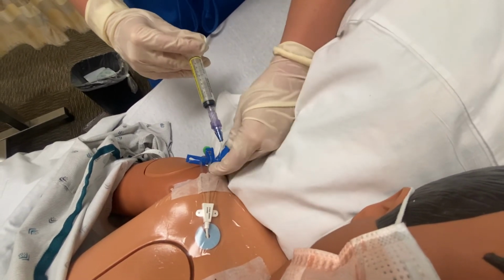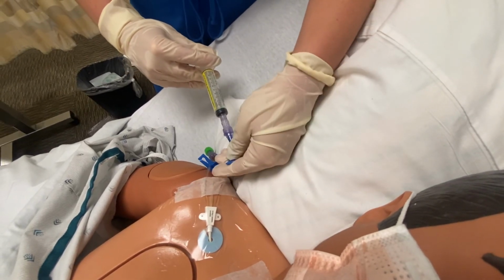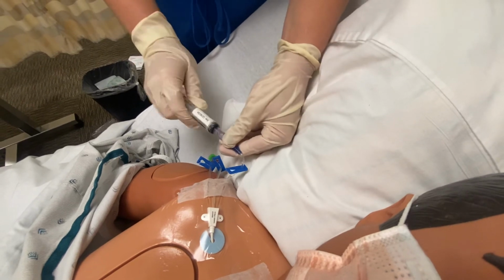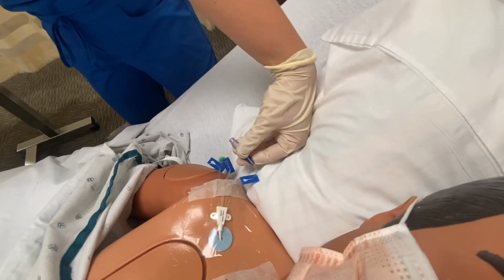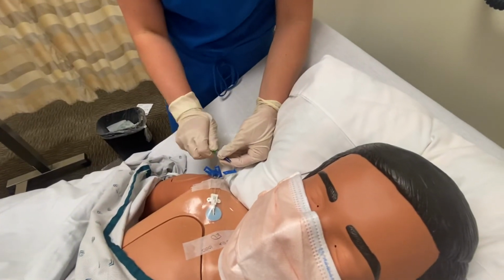Okay, so that's done. We're going to go ahead and clamp. There we go. And then just to further prevent infection, we're going to put on one of these new end caps. That is a disinfecting end cap.